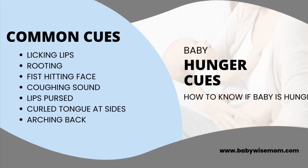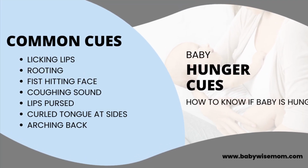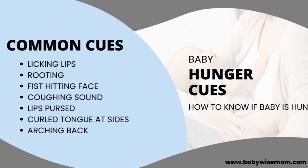Growth spurts happen every 3 to 4 weeks. So it will be common that your baby will wake up early from a nap and need to eat. If you have questions about growth spurts, make sure that you see my video or read my blog post or both about growth spurts. I will put up an image now for you to take a screenshot of so you can remember all of the common physical signs of baby being hungry. So that wraps up common hunger cues.